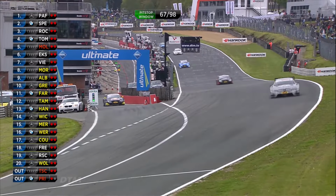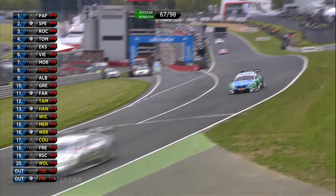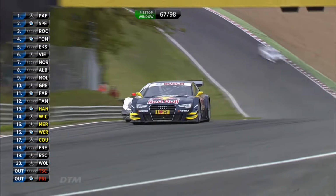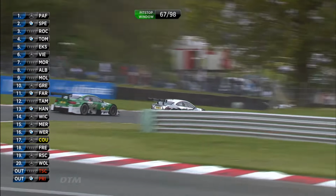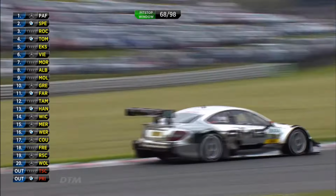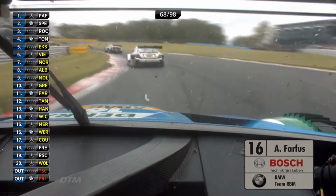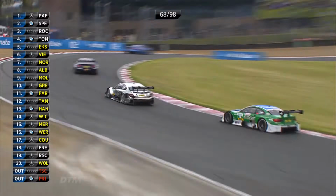The number 16 car. He comes out of the pits, does Miguel Molina, and he comes out and he's just in front of Farfus, and he's got Jamie Green snapping at his heels trying to get by him in the silver wrapped car with the red mirrors. Jamie Green. Jamie coming to this race with high hopes. He'll be a little disappointed not being in a podium paying position, but plenty of points there.